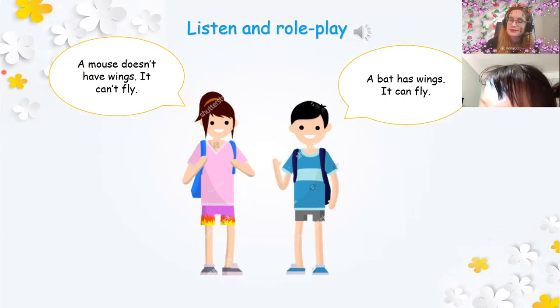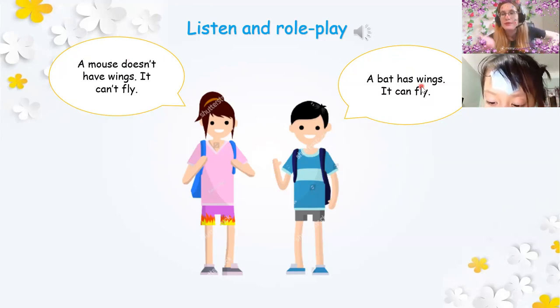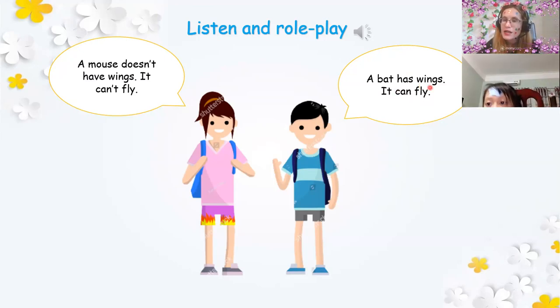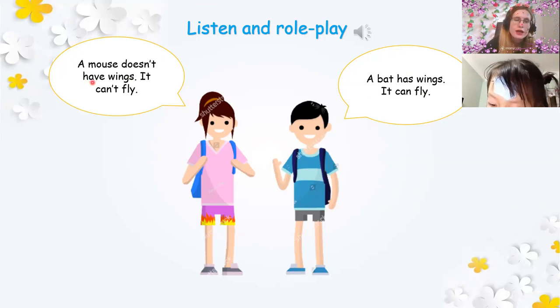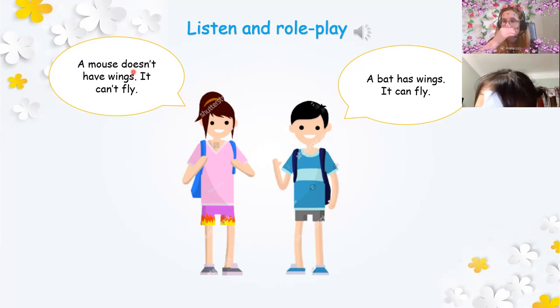Let's read. Come on, Lucy. You've shown me that you can do it. Let's show everybody how good we are at English. A bat has wings. It can fly. Good job. Next one. A mouse doesn't have wings. It can't fly.